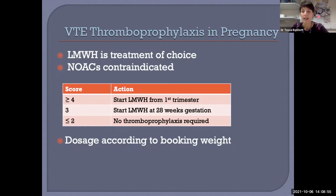If the score is 3, then we recommend starting low molecular weight heparin at 28 weeks gestation, so that women are getting the prophylaxis for the 3rd trimester, which is the highest risk period of the pregnancy other than those first 7 days postnatally, mainly because the mechanical pressure of the baby is increasing and stasis in the pelvic and leg veins. If the score is 2 or less, then no thromboprophylaxis is required, but of course reassessment may be required if the woman presents as an inpatient during pregnancy or if circumstances change.